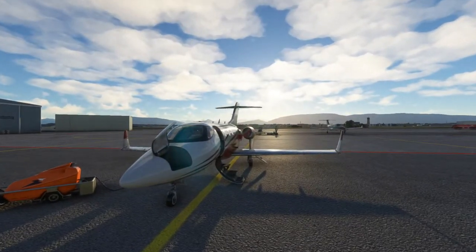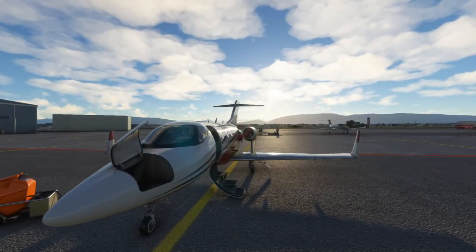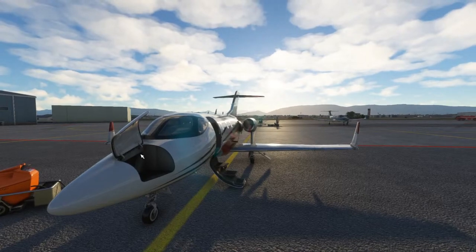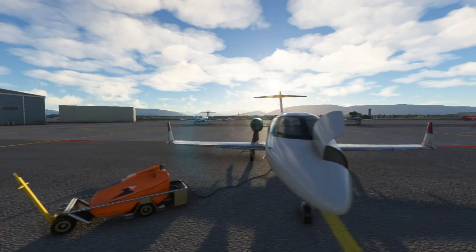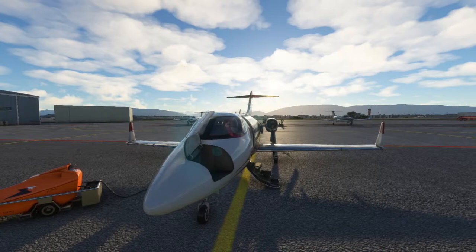A bit about me if we haven't met before. In real life I'm a pilot as well. I have about 5,000 hours in total, including like 4,000 on 737s and a couple hundred hours on the Honda Jet, which is one of the reasons I got this one for testing.